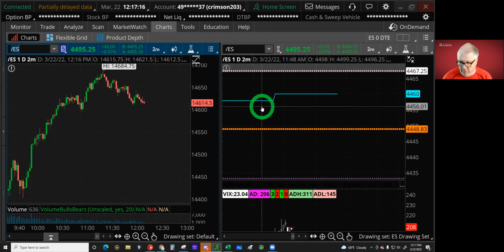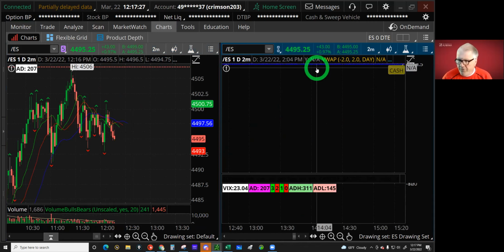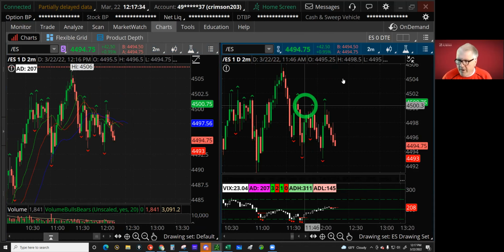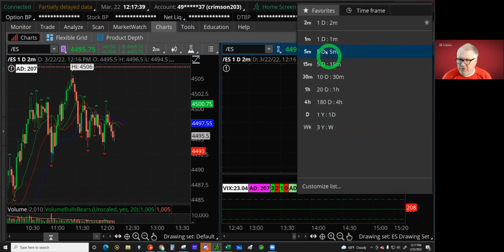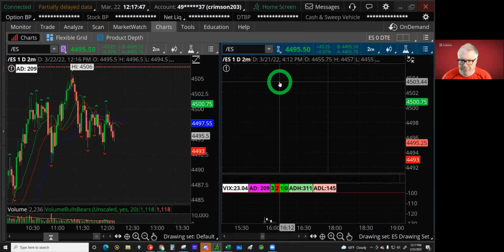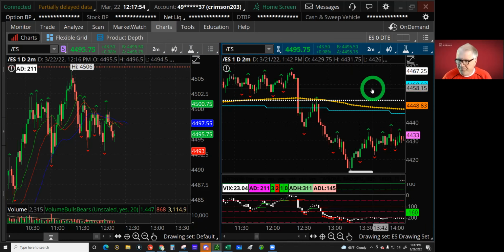Wow. Up almost 1%. Wow, how about that? So let's see if we can see it. Where's all our stuff? The AD is 207, much higher than yesterday. We had a little weak AD yesterday, but it didn't matter. If you see your charts doing that, a lot of times you'll have to change your timing on it in thinkorswim. For some reason, I probably should have started it all over, but I just let it go. So let's see where all our stuff is. There we go.